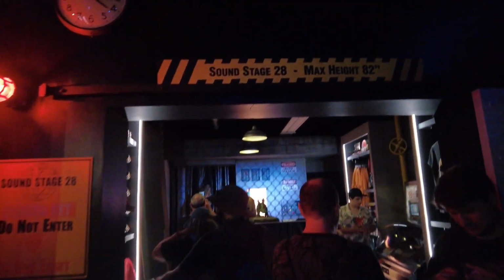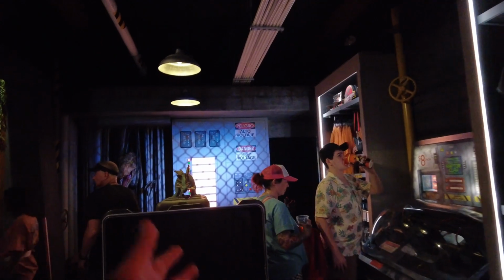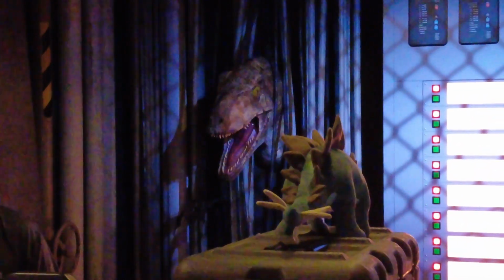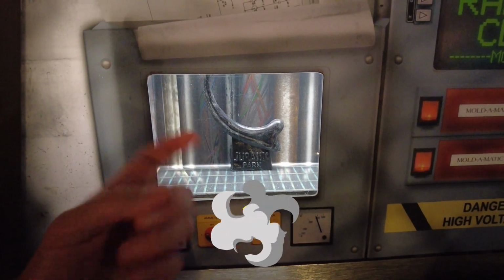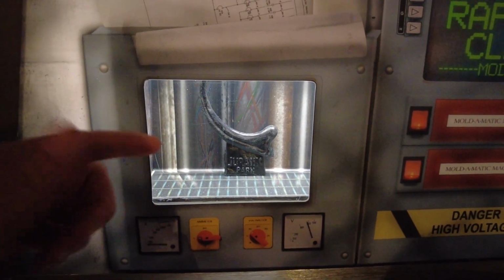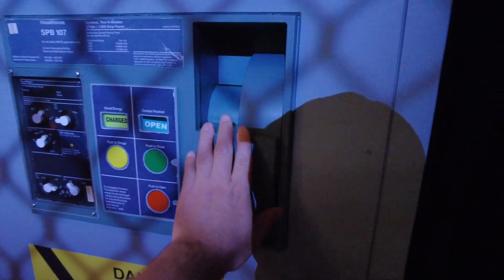Moving on into the next room, which looks like it's the room where Samuel L. Jackson's character got attacked. I don't remember his name. I always forget it. I remember every other character's name but Sam Jackson, and I don't know why. We've got our second Mold-A-Rama here, and this is the Raptor Claw, the one that Dr. Grant shows the kid at the very beginning. I do think that the gate is cooler than this one, but this one is also very cool. Can you actually pump the switch? Oh no, you can't. Dang.